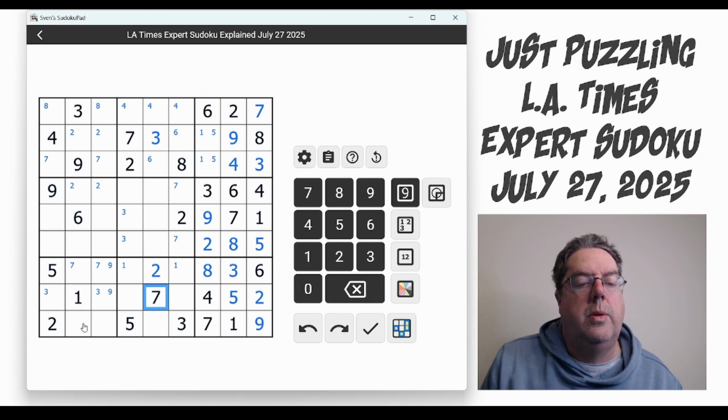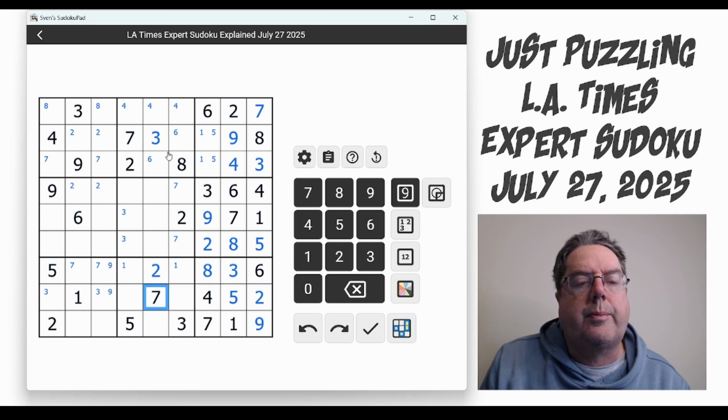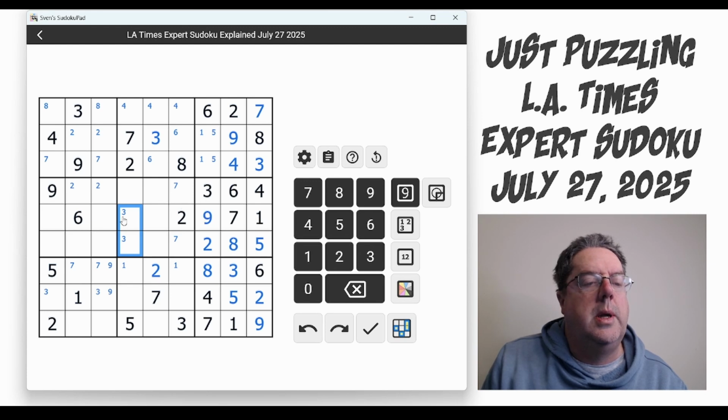1, 2, 3, 4, 5, 6, 7, 8, and then 9. Alright, no. So I can't see anything here without doing the notes. It appears 3 is there.